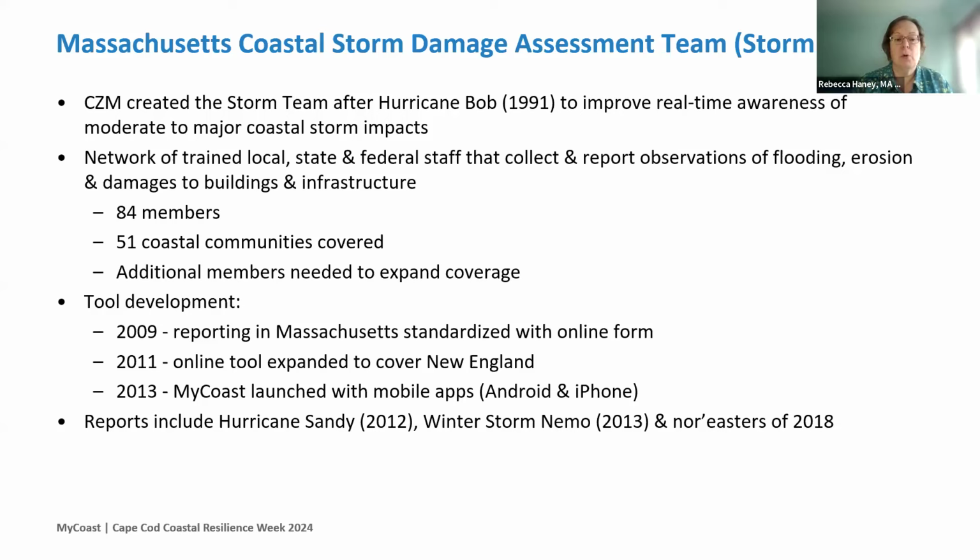The reports have been activated for some of the major events like Hurricane Sandy, Winter Storm Nemo in 2013, as well as the March nor'easters in 2018, well, the January and the March. These have been some pretty significant events, and we also try to document some of those moderate level events as well.